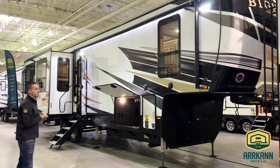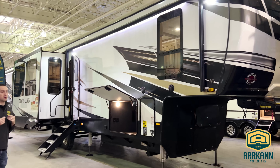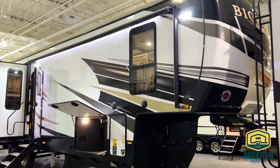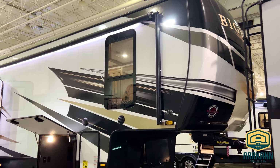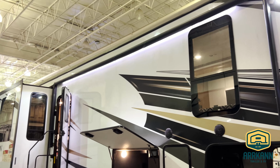So right off the bat, you'll see nice new graphics package from BigHorn. You got the black and the gold kind of contrasting with the bit of off-white. Really, really sharp. Huge awning on this guy. Of course, that's all LED lit.